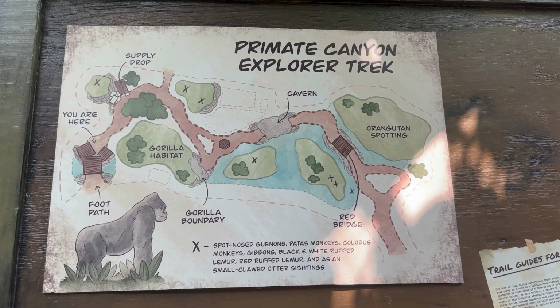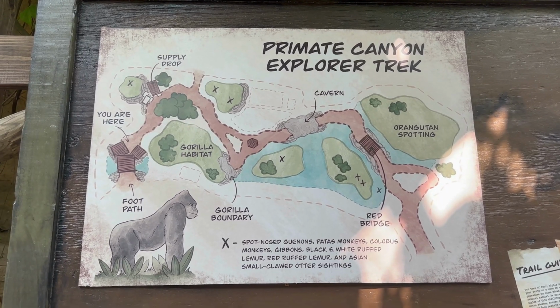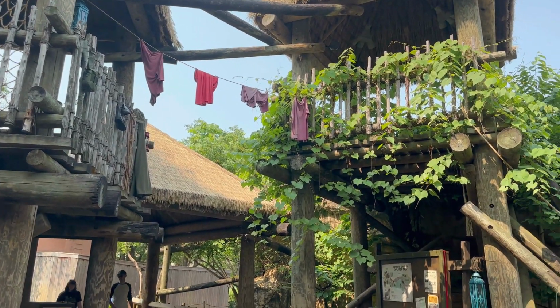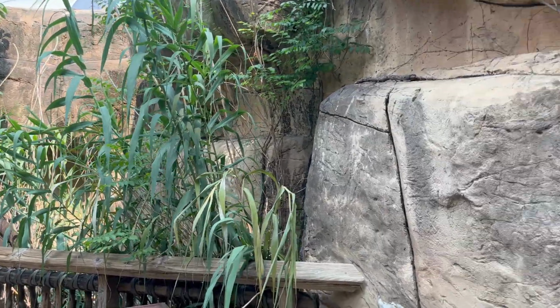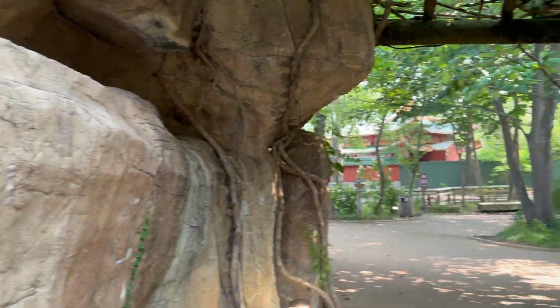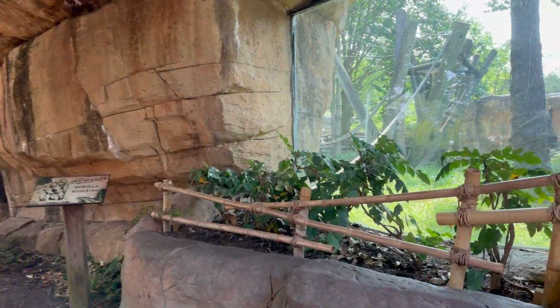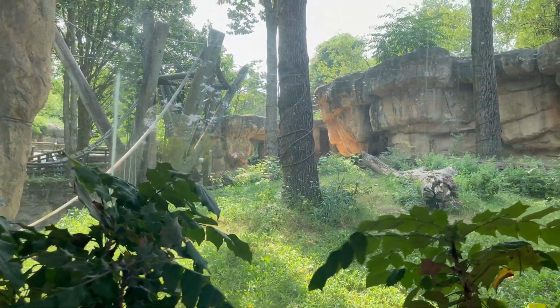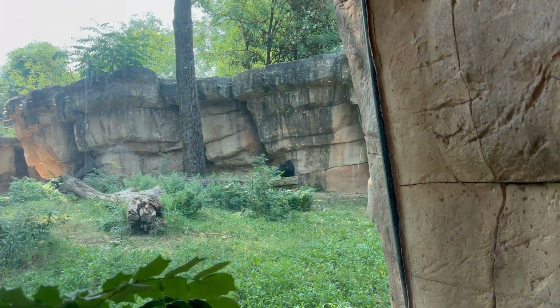Supposed to be gorillas, orangutans, and I'm not really sure what else, but we're gonna go find out. This definitely makes me think of Animal Kingdom, like the Asia land. You know what I mean if you know, you know. This is the gorilla habitat. Oh yeah, he's back there. You guys see him?